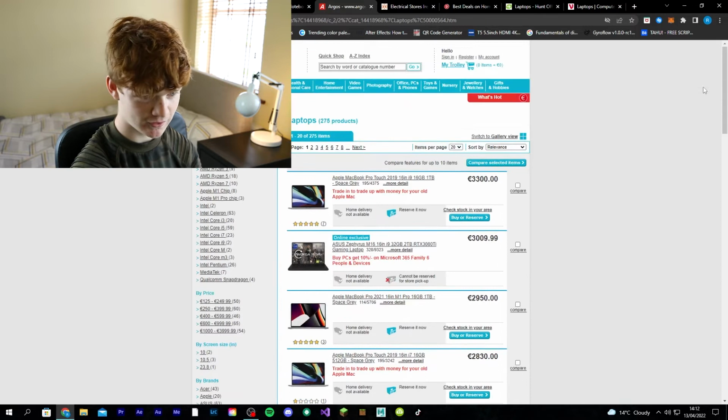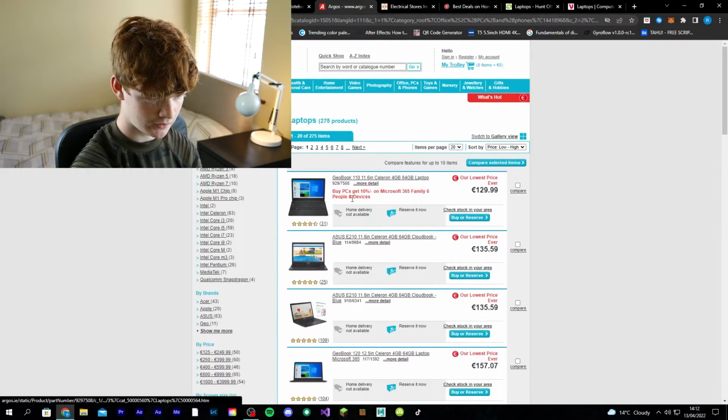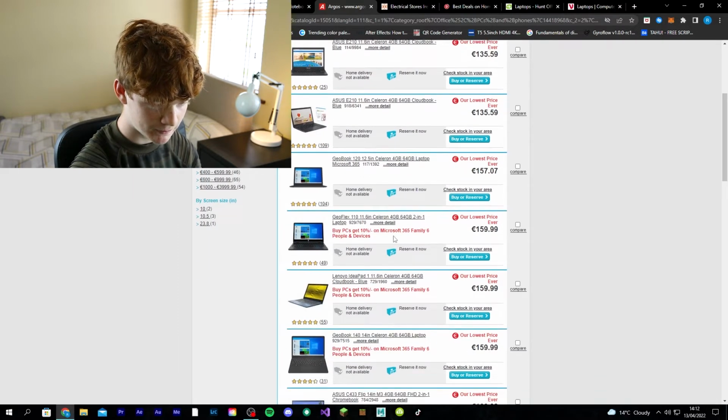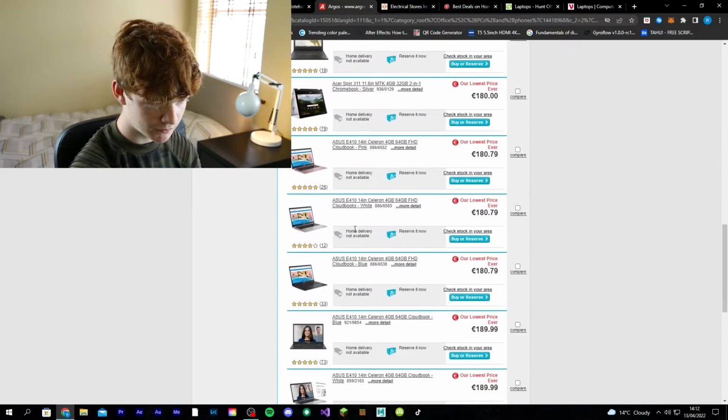Okay, let's filter it the other way. Sort by low to high. Geobook, Asus book. And a lot of the cheap ones do have 64 gigabytes. That's mainly because most people nowadays use cloud storage. They do have some good budget ones.